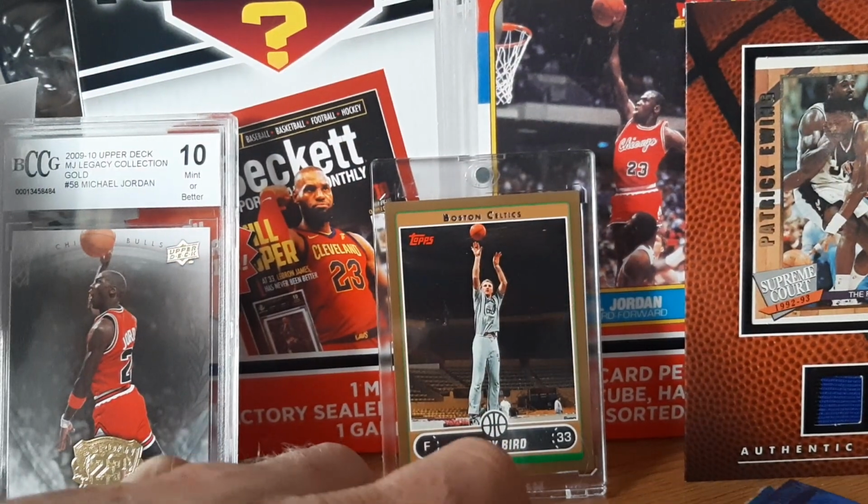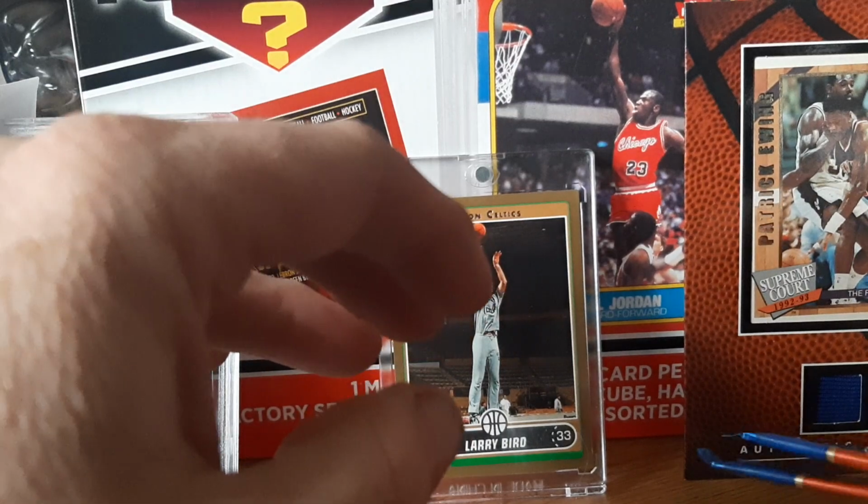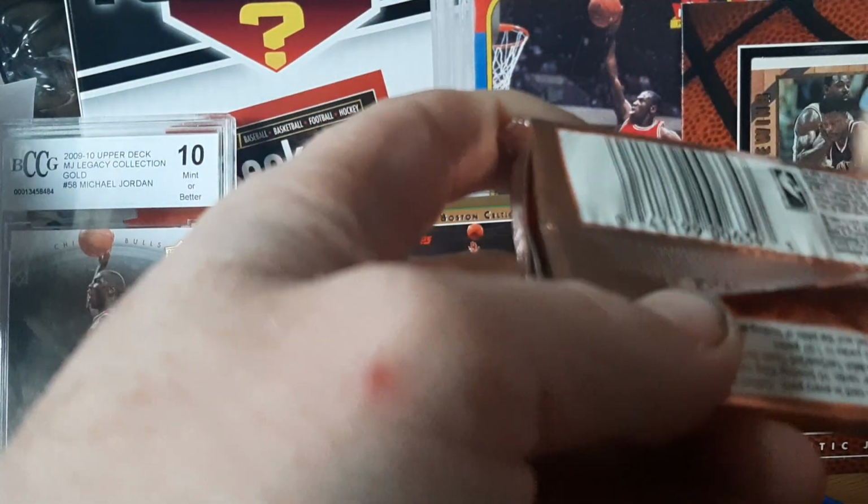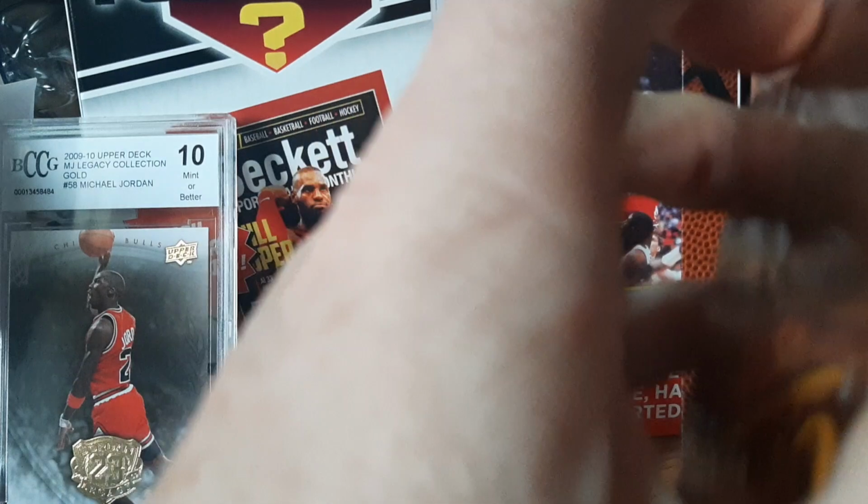Struck out on that one. Let's hope at least get Jordan or something out there. So do this, your 94-95 Ultra set pack. See what's in here.